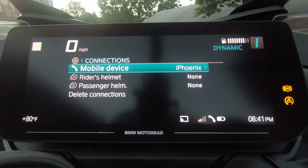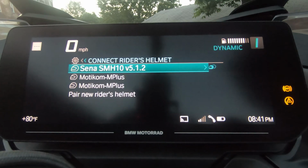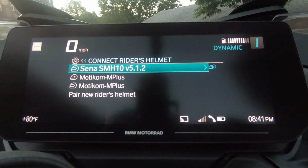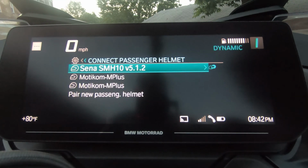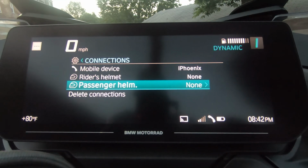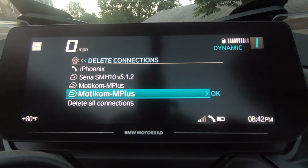Connections. This one shows you connections that you have with your motorcycle. So my mobile phone is connected, as you can see. Rider's helmet, it shows none, but I have 2 bands that I synced up and 1 Sena. I can choose whatever I want in case I switch between my helmets. And the passenger helmet. You can delete all the connections from here, or you can delete a single connection.